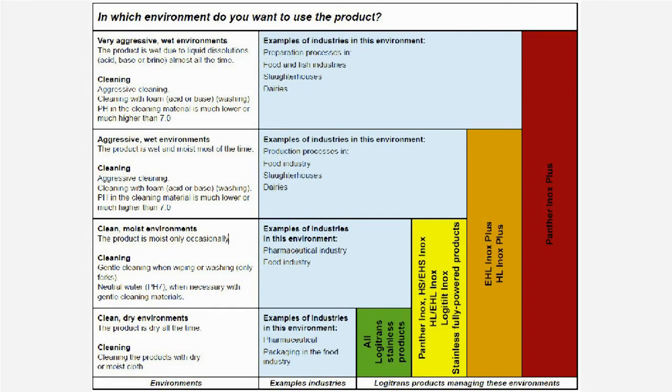So, in which environment do you need to use the products? We have made an overview, and I'm sorry about the quality, which I think is very difficult for you to read. But this overview is also available on our DealerNet site on our homepage, or you can afterwards contact us directly to get this overview, which is a very good overview, where you can see which environments you can offer the products in, but also pay very good attention to how the customers are cleaning their product as well.